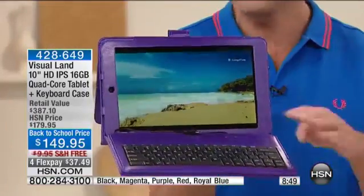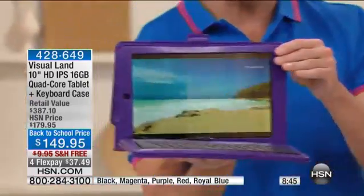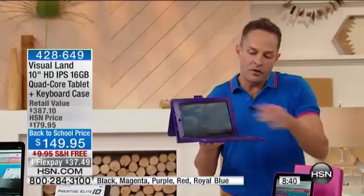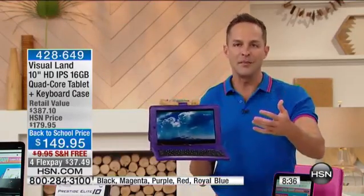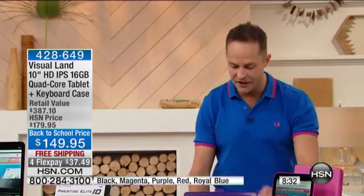And because we're including the case and keyboard, this is a quad-core touchscreen computer. That's what this becomes, a quad-core touchscreen 10-inch computer, because you can do all of your typing on it. Having that full keyboard is so convenient. Of course, being able to talk to your tablet is equally convenient. So let me show you guys a few more things.